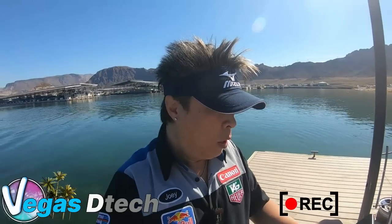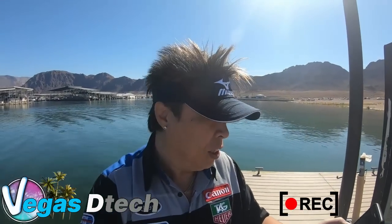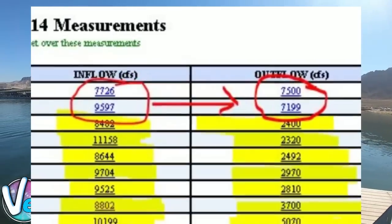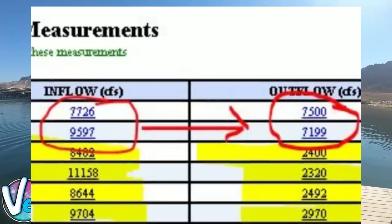Now, let's take a look at the water flow. As of today and yesterday, we have been letting water flow in and out almost at an equal pace. Yesterday we were at 9,597 in, and we're letting out 7,199. Today we got 7,726 flow in, and we're letting out 7,500.